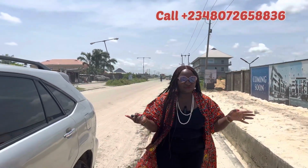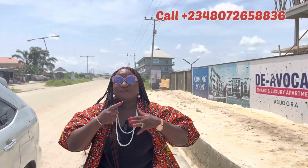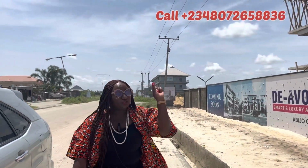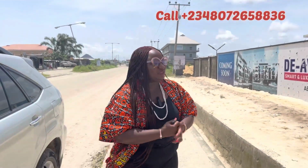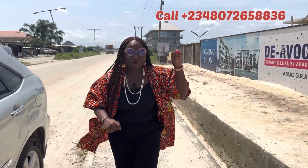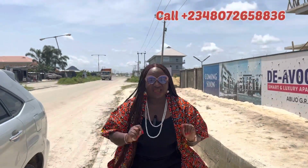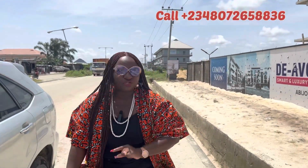We have a lot of things for you, like a swimming pool, a recreational facility for your children. We have all those things in place for you. And if you want to use it for investment, you want to rent it out, all these places are rentable. You can buy today, you rent it out tomorrow. That is it. And it's a serviced estate. We are going to give you everything. Don't forget, we have smart home features for you.